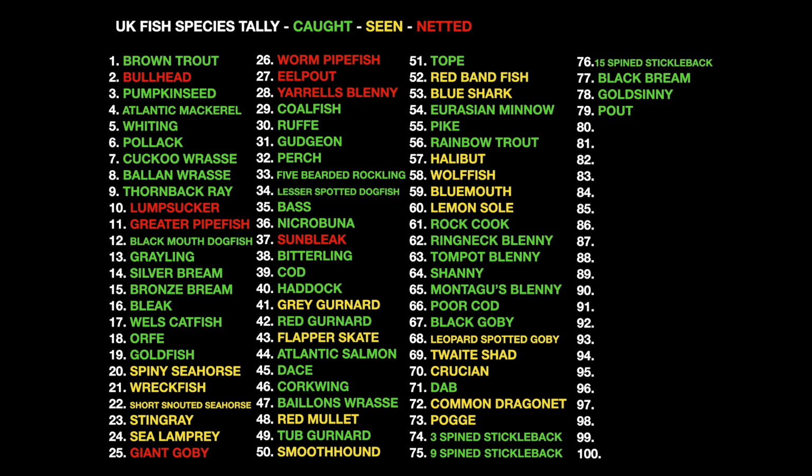I can now add sand smelt to the tally, gold cinny, and I don't think I can claim netting it because I didn't get it, but I can at least say I've seen a black-faced blenny.